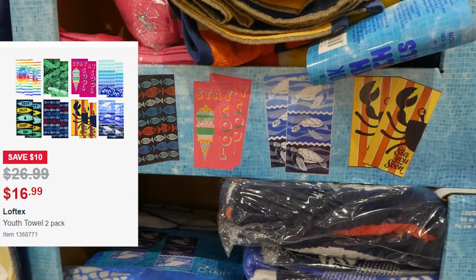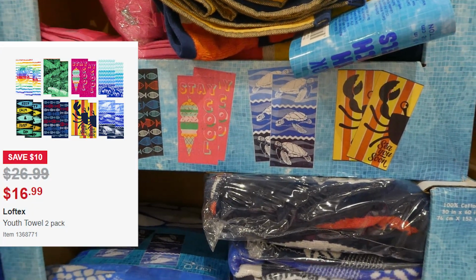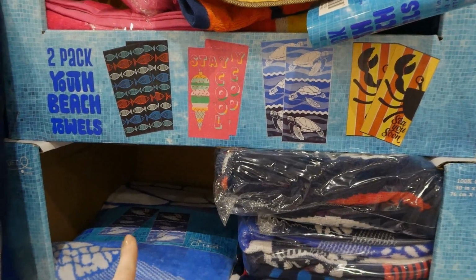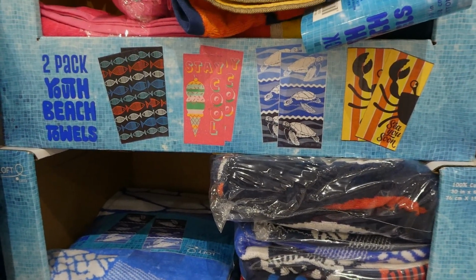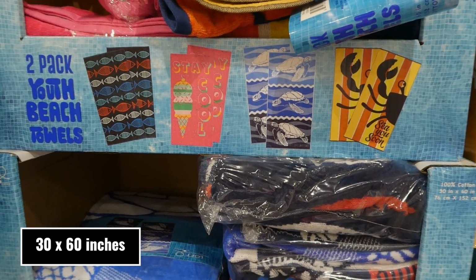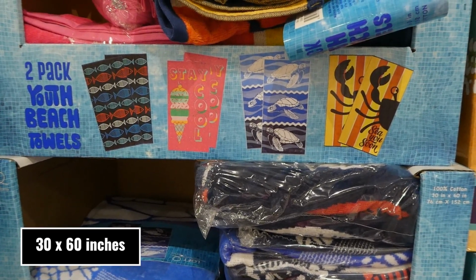So there's Loftex Youth Beach Towels. It's a 2-pack. So they're either taped, some of them are in bags, so it just kind of depends. I've got one that's in a bag in my hand here. And they're sized 76 centimeters by 152 centimeters.